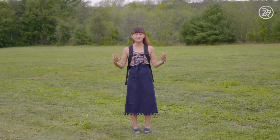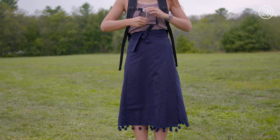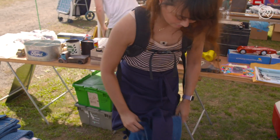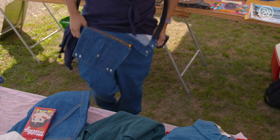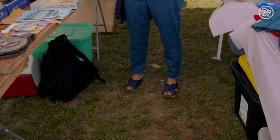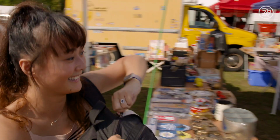I've developed what I like to call my thrifting outfit, and that consists of a top that's a little tighter on top so I can try things on over it without it looking lumpy, and then a skirt that's a little wider so I can pull on pants underneath. I love these. Okay, I'm gonna get this. They're really small. No, thank you.